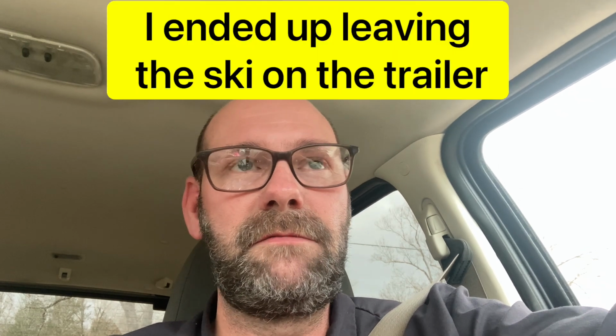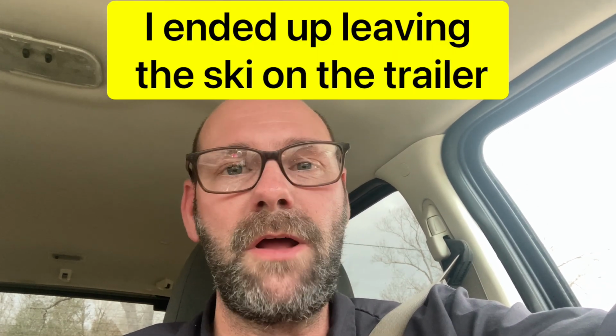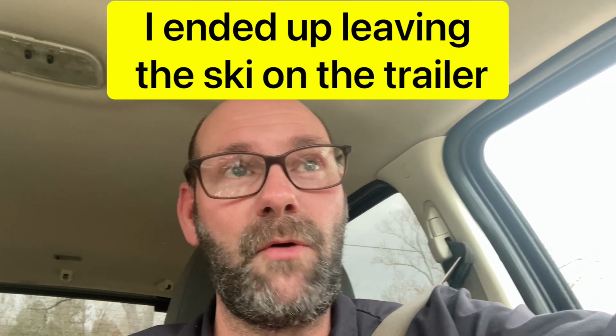So getting it for $500 on a trailer. The trailer's a bass boat trailer, but I think I can take the ski off, fix the bass boat trailer, sell it for probably what I have in the ski. So $500, and kind of a long drive, but it is what it is. So anyway, I'll show you pictures later.